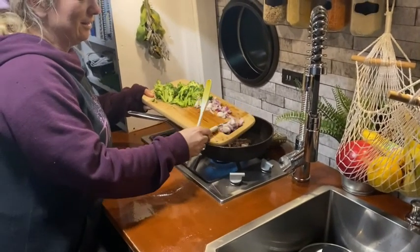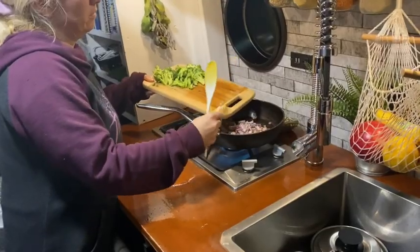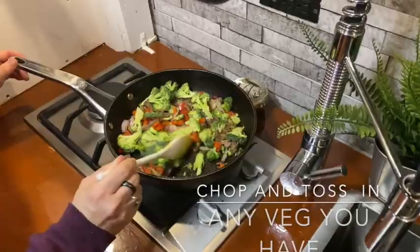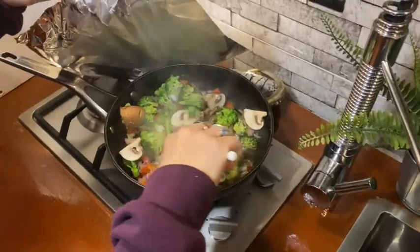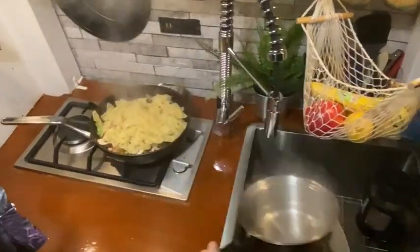And then I added some onions. Could have added some mushrooms too, just to get them nice and tender before adding the rest. And then I added some broccoli, a red pepper. You can basically add any veggie that you have. So just cook the harder ones longer. And then you can mix it all together, the pasta with the veggies and the meat.